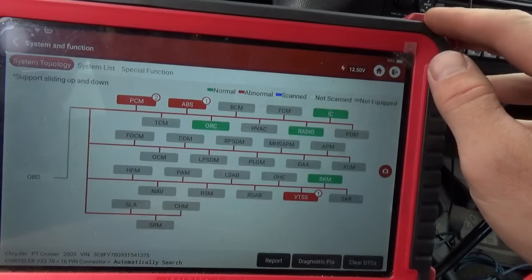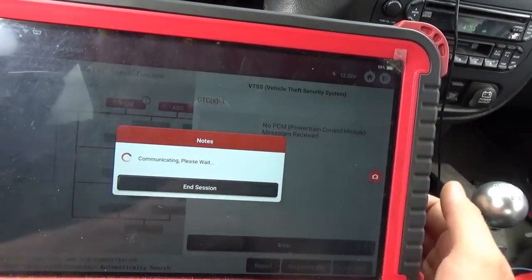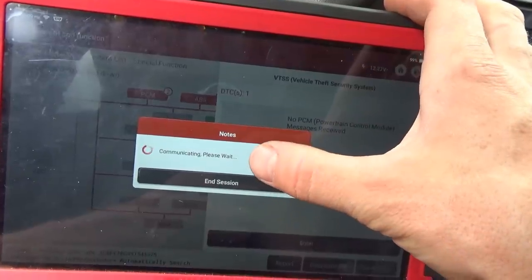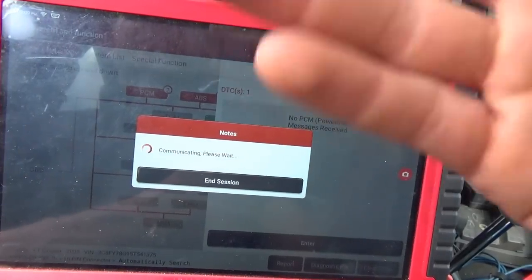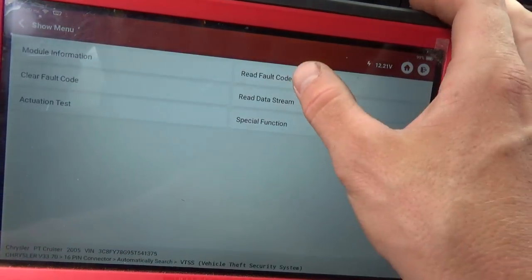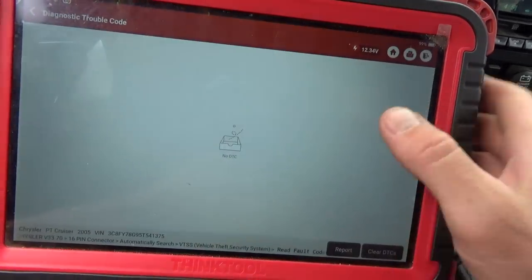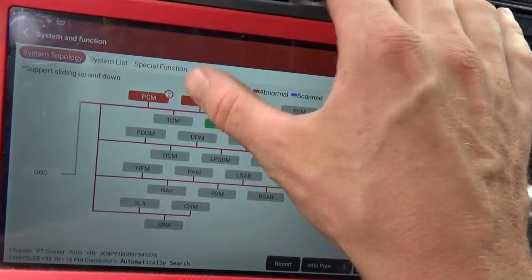Okay. Vehicle theft security system. So we jump in here and clear the codes out. I guess we could just clear all the codes out and then reproduce the complaint and see what comes up first. Just clear that one. Okay. ABS.